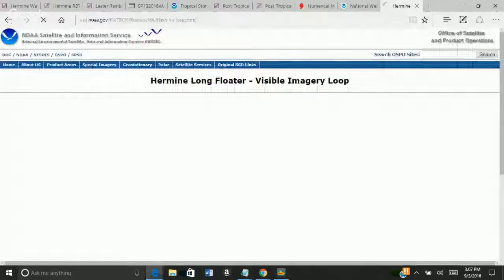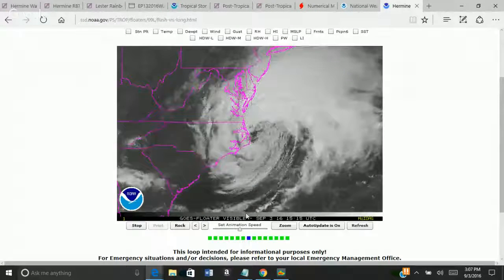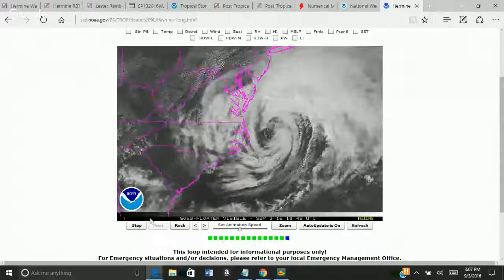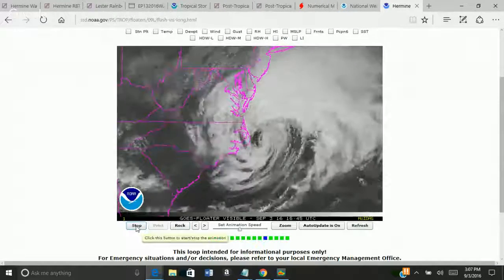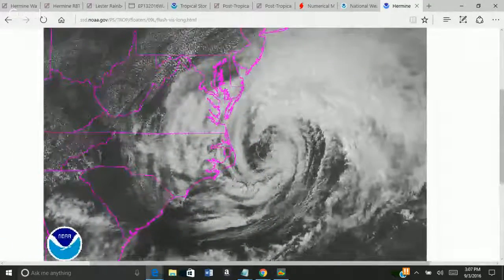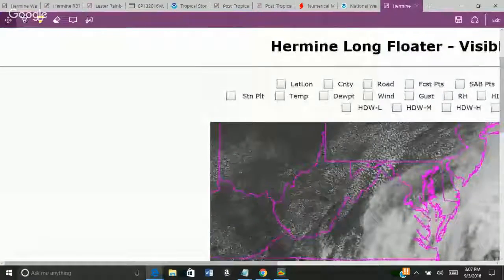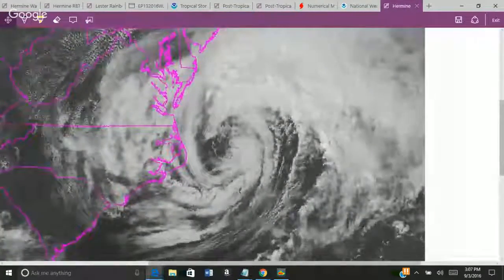You see, it's opened up since then. I want to show you the latest scan you see here. Look at that eye now, or look at that opening up. So that's why it's getting stronger. Look, it's getting its act together now that it's moved offshore. So it's looking better. It's looking actually sort of like Sandy in a way.